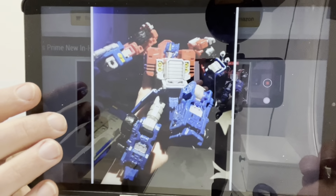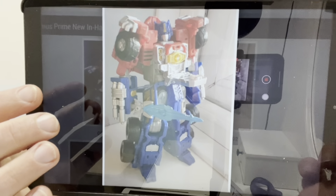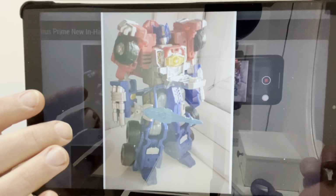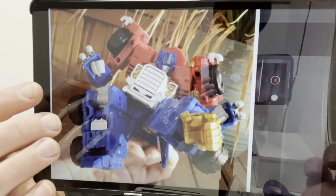Then we've got an in-hand image. I think this is just what the cab is. Again, I have to confess my knowledge of Armada Optimus Prime, especially the original toy, isn't that great. It's just going from feedback I've had speaking to people and comments.